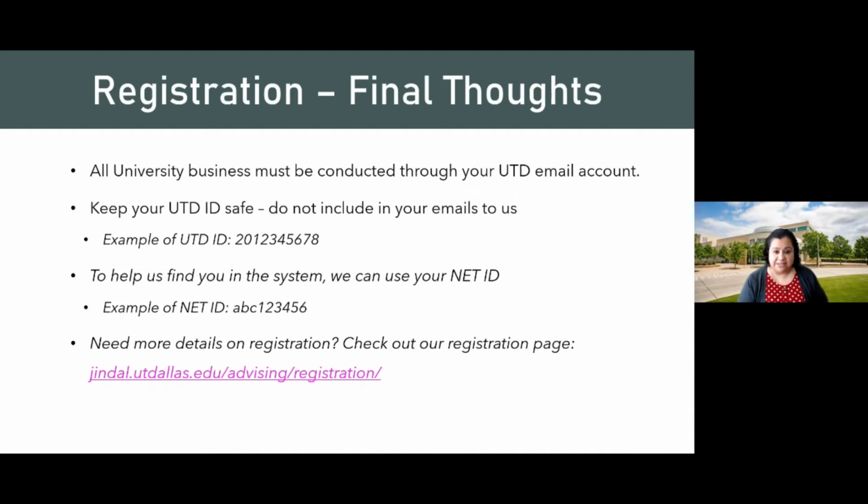When you email us, if you do want to identify yourself, then go ahead and use your net ID. The net ID is the one that has the letters followed by numbers, and it's the same thing that you use to log into Galaxy. You'll find it's the same thing you use to log into probably any software or computer at UTD. So the net ID is what you use on a daily basis, and you can share it with us. If you send us an email, you want to make sure that we can find you, especially if your name in the system is a little different from the name you use day to day. In that scenario, we would benefit from you including your net ID, not your UTD ID, which is going to make it easier for us to locate you in the system. So don't share your UTD ID. You're welcome to share your net ID to help us identify you.